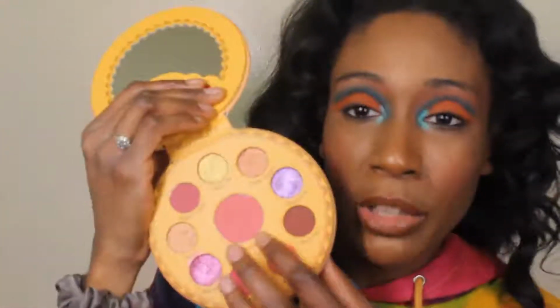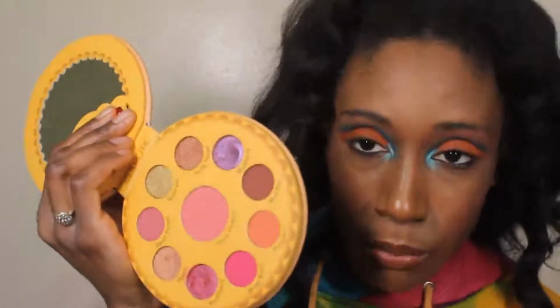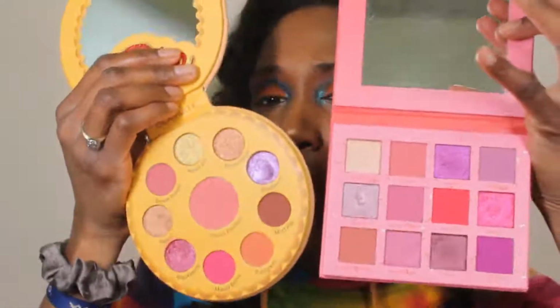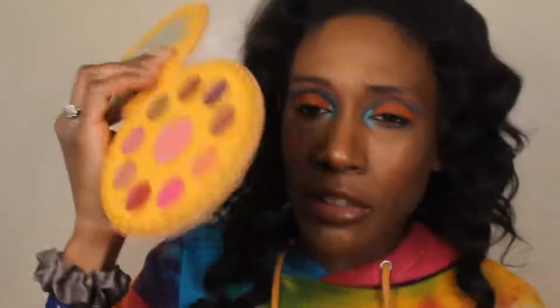I have not tried the blush yet, but I'm interested to try it. I know Karen really likes this palette. I like the color story of this one a little bit better than the Red Velvet one. Let me show them side by side. But I feel like it'll be a great companion palette to the Red Velvet. So I might have to do a palette mashup situation with these 2 on my Instagram or something like that.